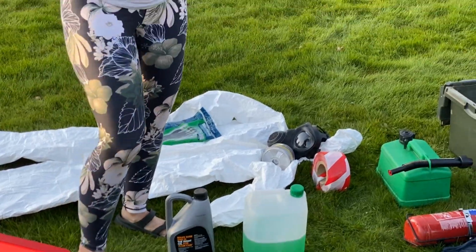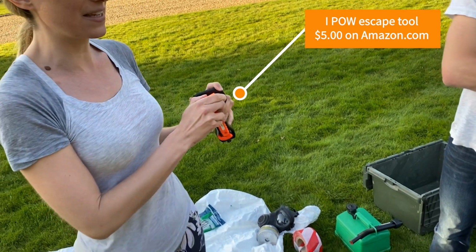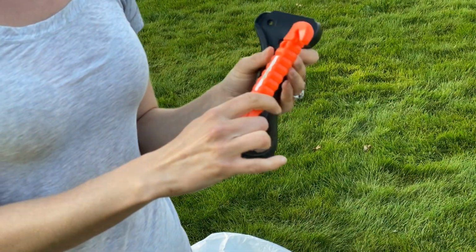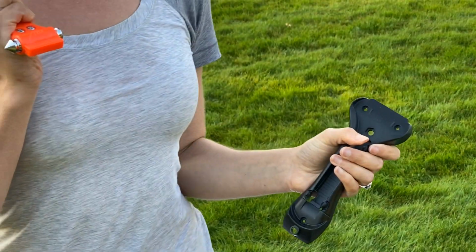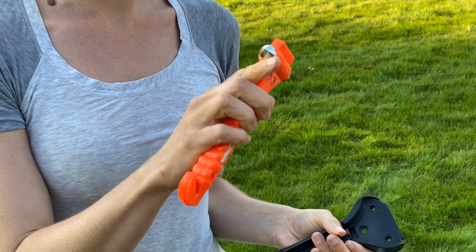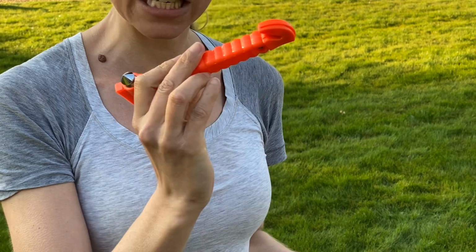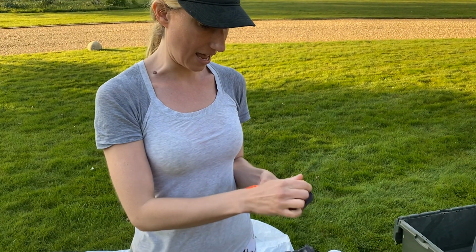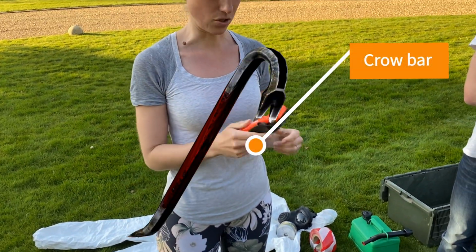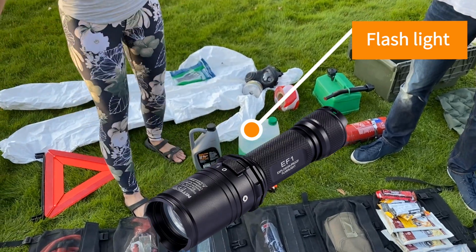This is a cool little tool. Some of you might not know this, it's a resqme. So I have this in my car at all times, and if you find yourself in an accident and you need to cut the strap of your seat belt, you can, and remove yourself from the vehicle, and with this end, break the glass and save yourself. Not expensive, doesn't take up much space, and it's always in the side panel of my door on both the passenger and the driver's side. So yes, have this in your car at all times.